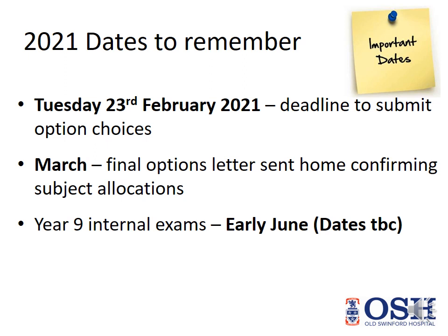Then in March, I'll send the final options letter to you to confirm the subject allocations, whether you've got your 3 preferred options, whether you may have your 2 preferred options and 1 reserve option, for example. And it's at that point that you can, within the fixed option blocks, make changes if the blocks allow. We don't know what's going to happen yet with the Year 9 examinations. I've still left that in as early June when the Year 9 internal exams would go ahead. And again, we'll have to make decisions about that later on.